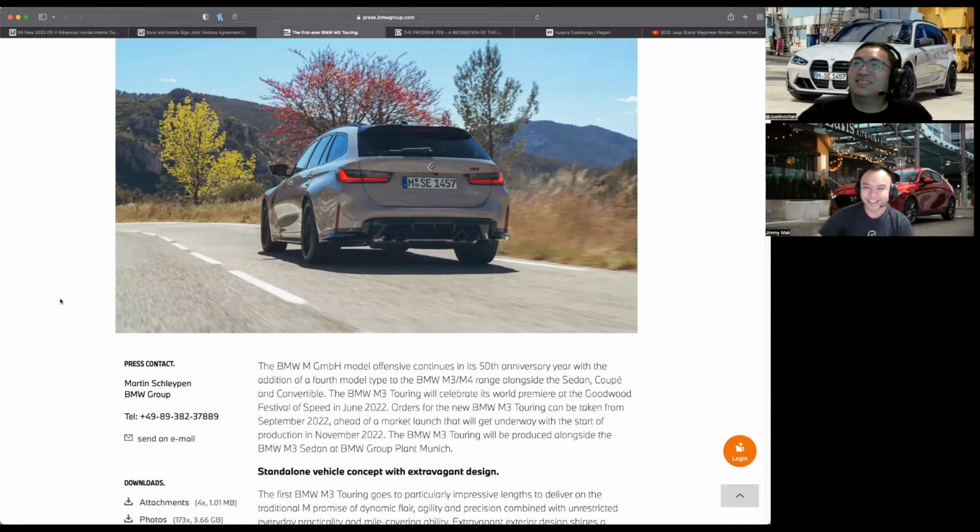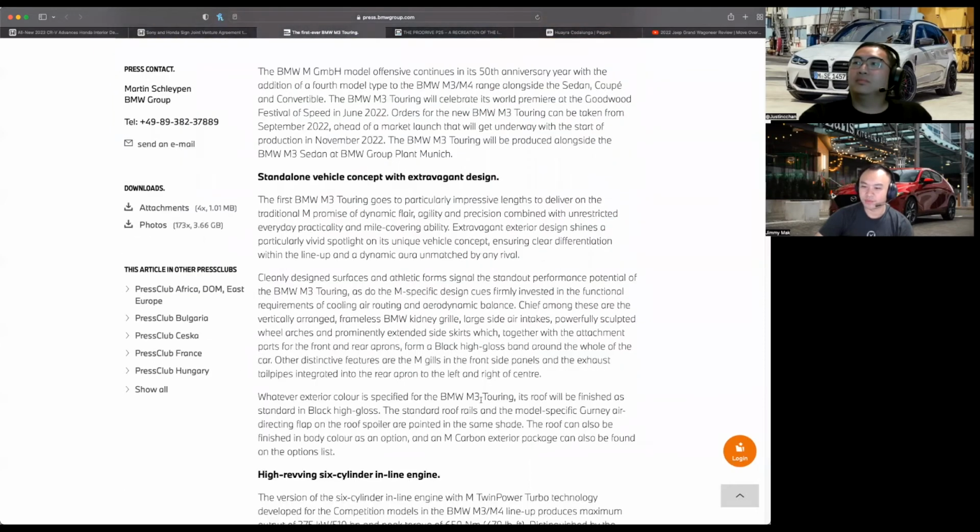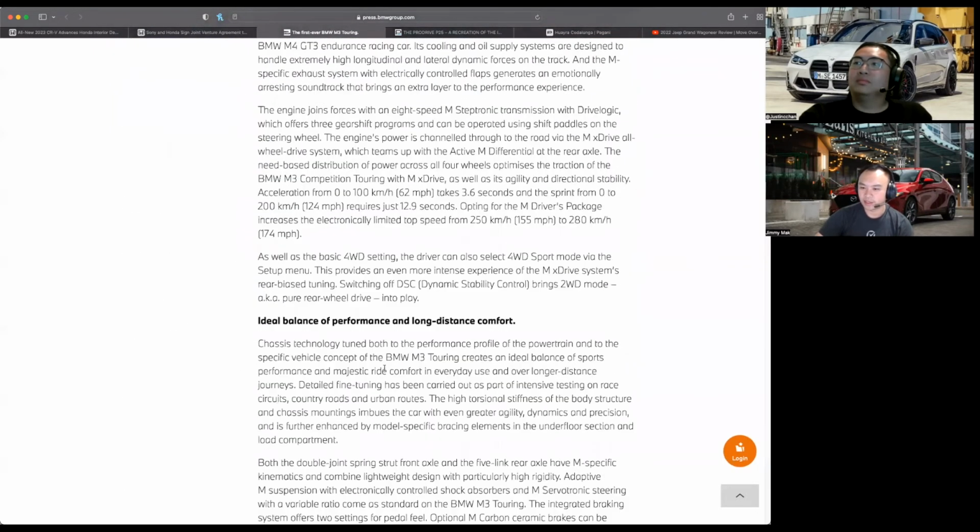But this is such a beautiful vehicle. First things first, we're not getting it. So, let's get that out of the way. If you want one in North America, you can't, until 15 years down the line. It's not coming to North America because we don't get the wagons here.